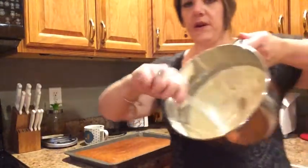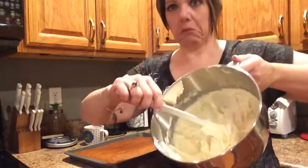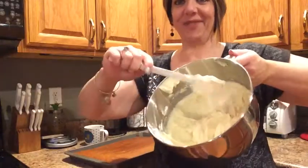See how creamy? Yeah, very creamy. Moment of truth. Tastes like fall. It's really good. I've been craving these, but I want it to be colder.